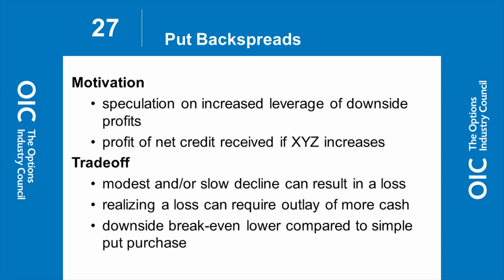I'm not getting into the tax implications here, okay? But you know what? There is a chance. The trade-off down here is that there could be a spot where you actually end up costing you just a little bit of money, okay?